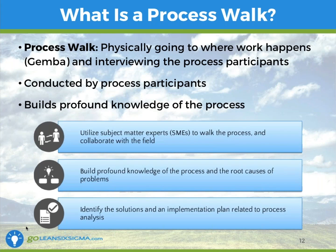A lot of people think that they're walking a process to brainstorm solutions. That's a little premature. You might have some ideas, write them down, but that's not the purpose, per se, of the process walk. The purpose of the process walk is to really understand the current state of the process. Then later, after the walk, once you guys talk about it as a team, you'll identify solutions and implement them later.